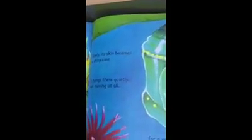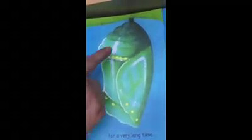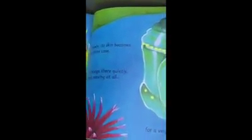Slowly, its skin becomes a shiny case. So this isn't a leaf, boys and girls, that he's curled up in. This is his skin. And it hangs there quietly, not moving at all. Just like Bailey Ann showed you her chrysalis or cocoon. All at once, it starts to wriggle. It wriggles and wriggles until the case splits open and it inches its way out.